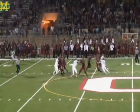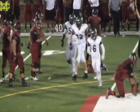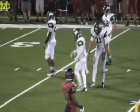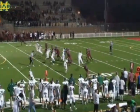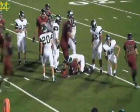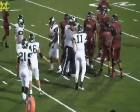Shotgun. Mustangs had the blitz on, and down he goes. What a great corner blitz by Searcy. Downing in shotgun. It's a handoff right up the middle, but oh, number 9, Dylan Tyre in the middle with the big hit.